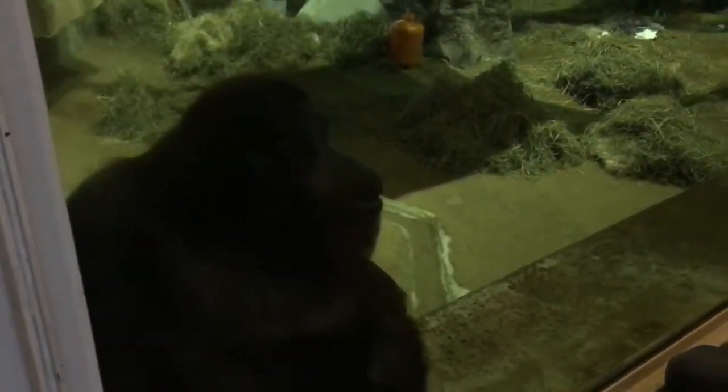There's mice in here. Oh, look, there's mice. Mice. He's sweet. Apparently they're able to live with him. Who's that?